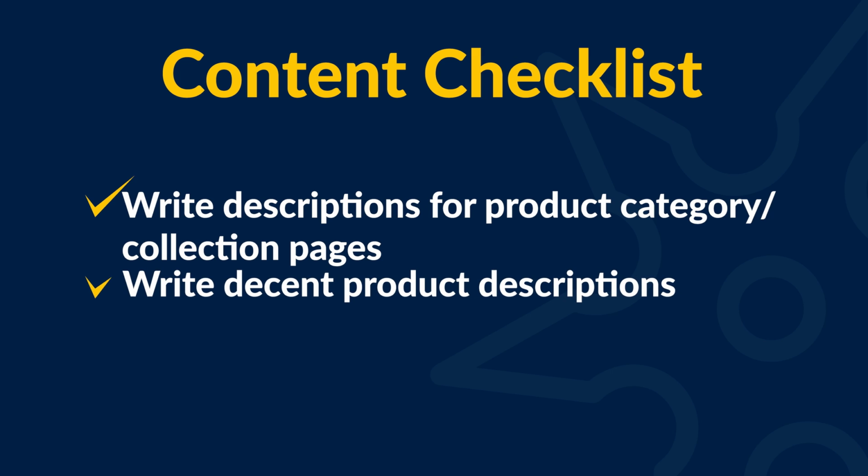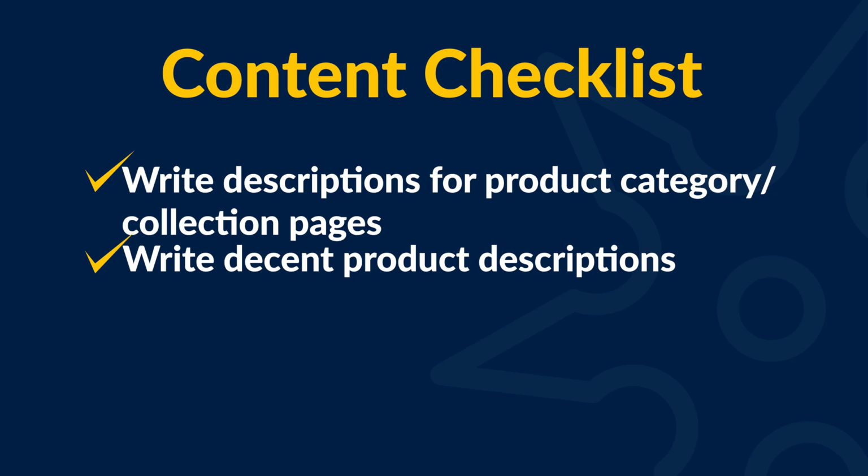The second thing, write decent product descriptions. Make them detailed. Think of your best salesperson selling to your best customer. Answer all their possible objections and make sure they have all of the information needed to be able to make a purchase from you. The third thing is optimizing your page titles and meta descriptions on every single page of your site. We looked at how to do it on your collection pages and your product pages, and also your home page as well.